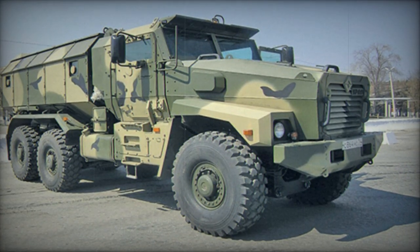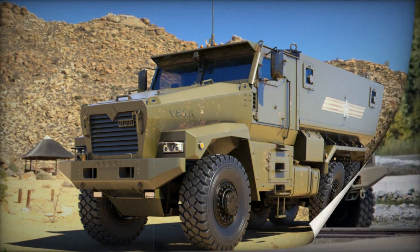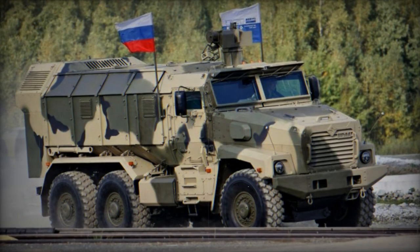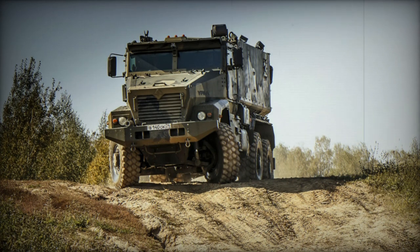There are currently, as of 2016, two primary models in the Ural Typhoon line: the model 63055, which seats 14 passengers, and the model 63059, which seats the full 16.